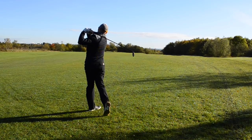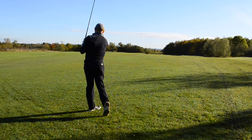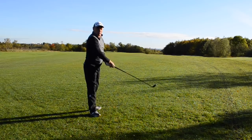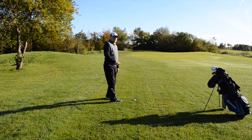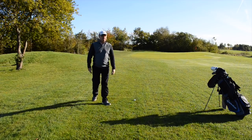Super strike, left side of the fairway. I'm happy with that, happy with that. Very good. Very familiar looking shot there for us. Yeah, we've had this one before, Chris.